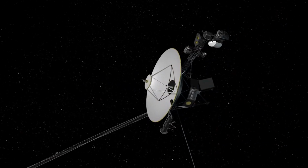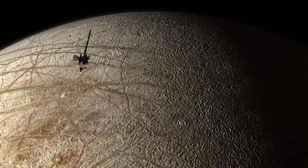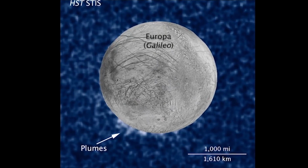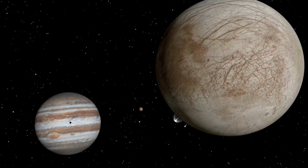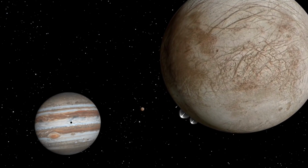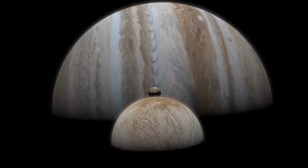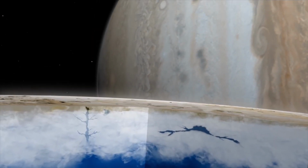The first one is Voyager in the late 70s. The second one is the Galileo mission in the late 90s. And most recently Hubble, which detected plume-like emission from hydrogen and oxygen, which is closely related to the existence of water beneath its surface. These plumes may be directly ejected through cracks in the surface of the moon, and therefore what we're seeing in water vapor plumes is the actual ocean water from the subsurface of the moon.